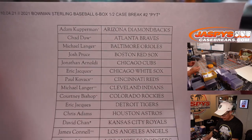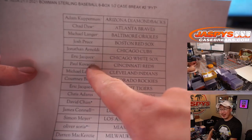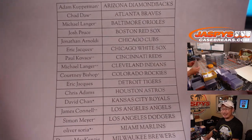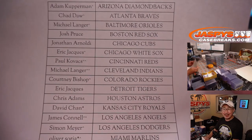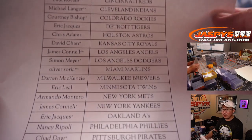Now, if you have a little rooftop next to your name, that means you won a spot in the Bowman Sterling filler. If you have two rooftops next to your name, that means you won that extra spot in the filler and got a team. So double congrats to you. David ended up with the official last spot mojo, the Royals. There's everybody else. Thank you.